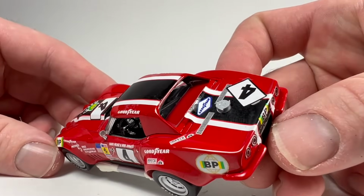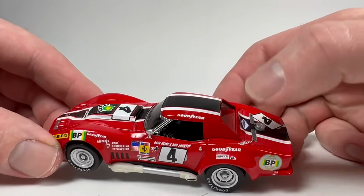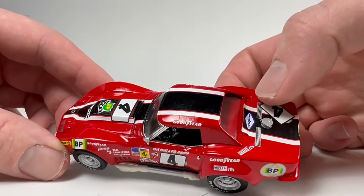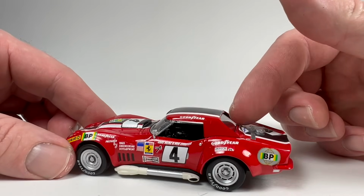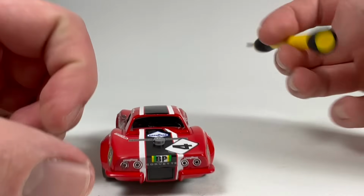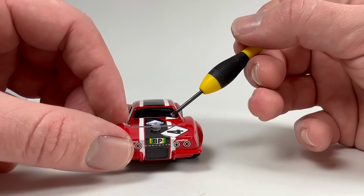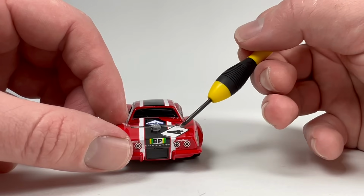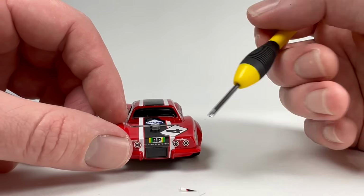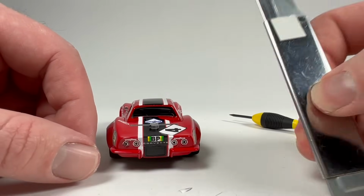It looks like our decals on this are actually like a sticker, which is slightly unfortunate because we do have this peeling up here on the back. You can see that right there. Oh shoot, and I just cracked it. So again, we might have to do a little model building to repair that. And I probably will be able to do that.